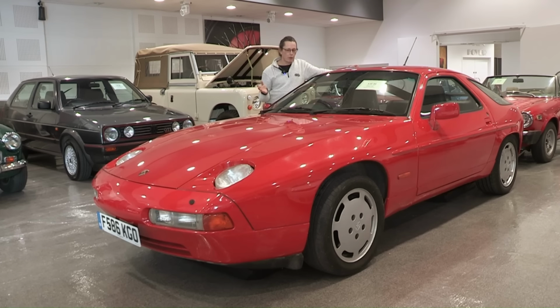It's got a good history file with it. Apparently it starts and runs well, but it's just being sold due to lack of use. Estimate wise, £8 to 12,000. My gut instinct is, I think they should do that quite easily. Yes, it probably needs a good service and an MOT, but otherwise I think you're going to go fairly well with this one. But of course, let's find out when bidding time arrives.